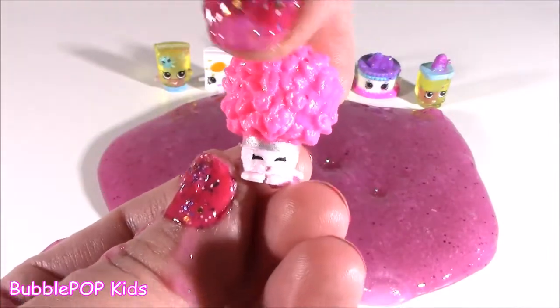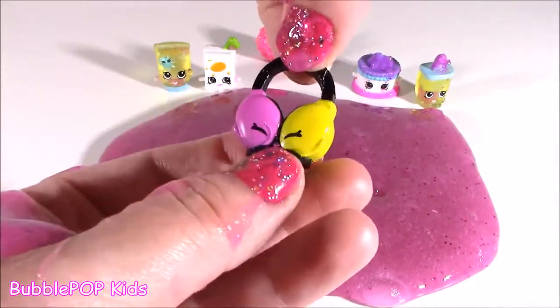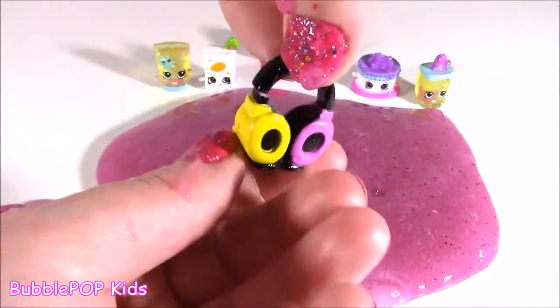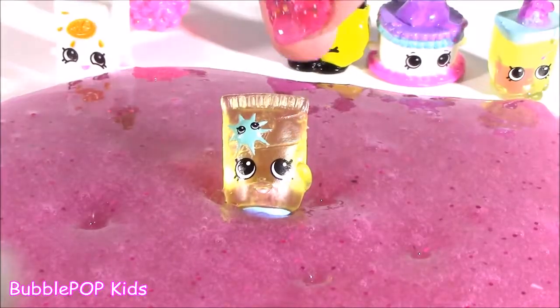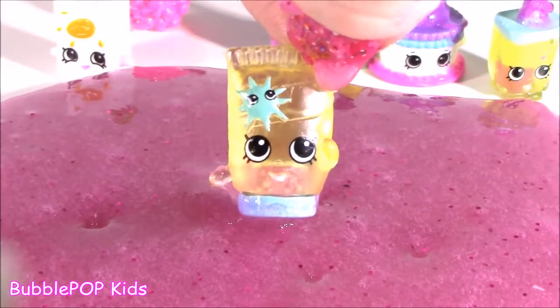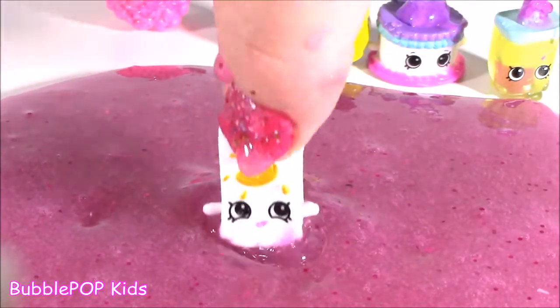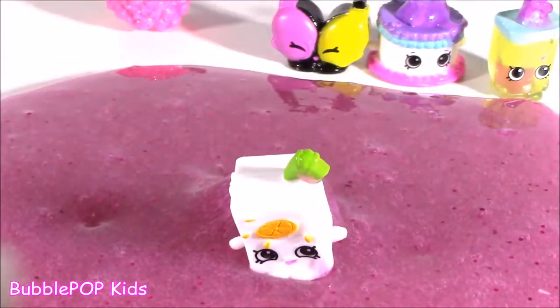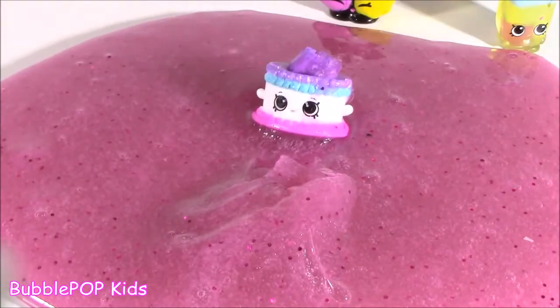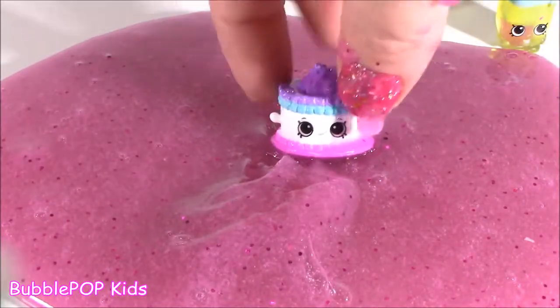Ooh, this one's sparkly. And I actually chopped this one by mistake. They look like little headphones, little earphones. You got a little bottle of sun lotion. It's kind of clear and like sticking to your slime, but it is adorable. You also got a little orange juicy box with straw. Look at that. So funny. Got this adorable little birthday cake. I think it's like an ice cream cake. So cute. It's like a teal and a purple and a pink.